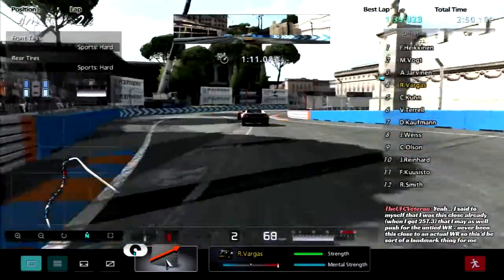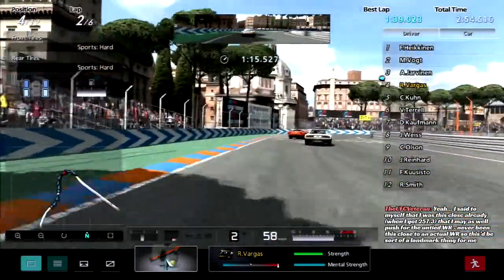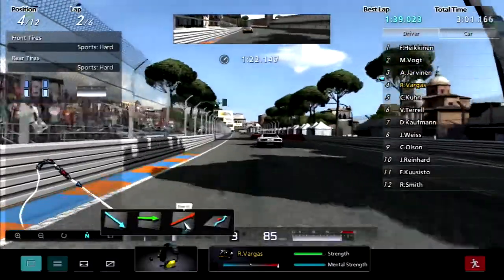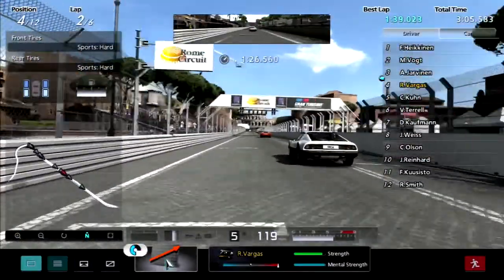Yeah, I said to myself that I was this close already when I got 257.3, that I might as well push for the untied world record. Never been this close to an actual world record, so this is sort of a landmark thing for me. Ah, well, see, in that case, that gives me motivation to go and do it. Might as well go for it, you know?